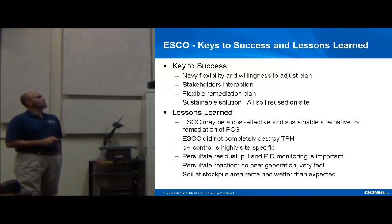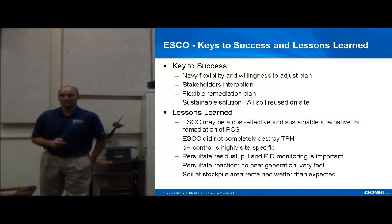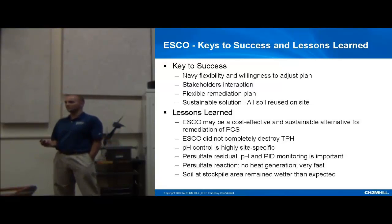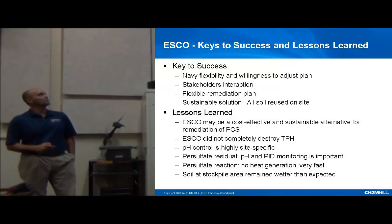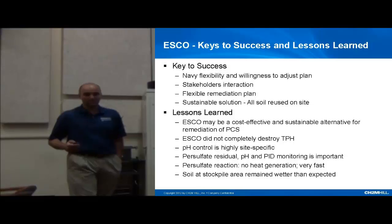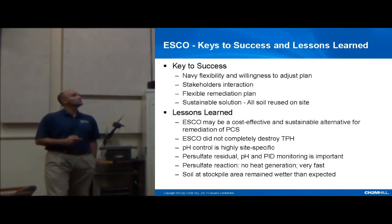We also learned that pH is very site specific. We used a recommended dose, but like I said, we couldn't raise pH higher than 10. We ended up using twice as much dosage, and at that point we were successful. And so pH, PID, and persulfate residual monitoring during the mixing, during the oxidation reaction, is very important.